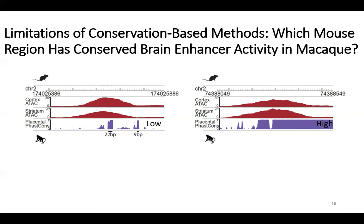We have, once again, strong brain ATAC-seq signal, and here we have very high nucleotide level conservation. So raise your hand if you think the macaque ortholog is going to be a brain enhancer. 1, 2, 3, 4, 5, 6, 7, 8, 9, 10, 11, 12, 13, 14, 15, 16, 17, 18, 19, 20. Raise your hand if you think the macaque ortholog is not going to be a brain enhancer.